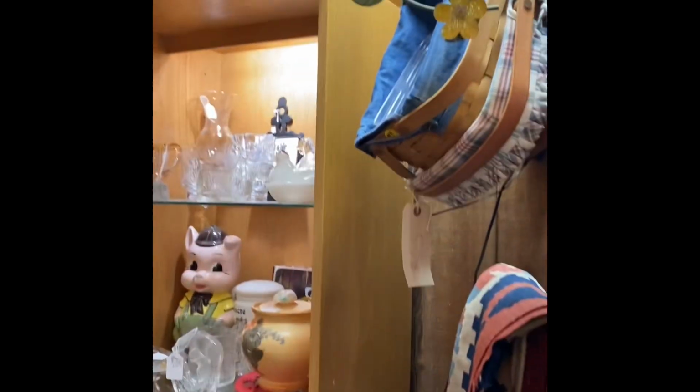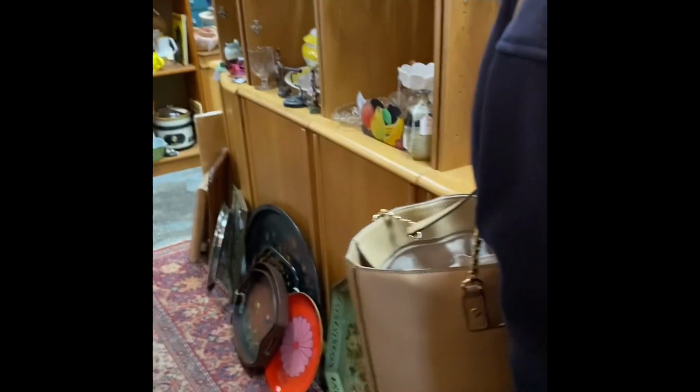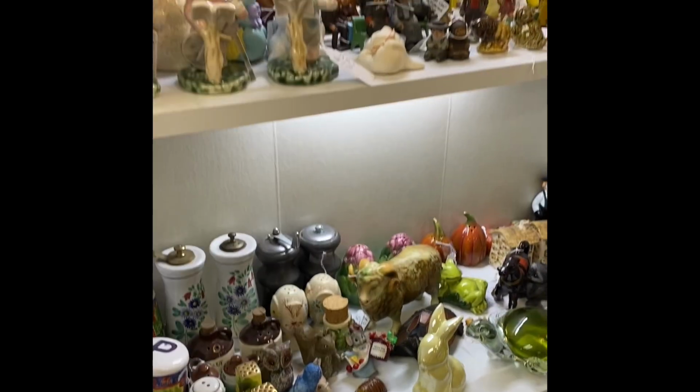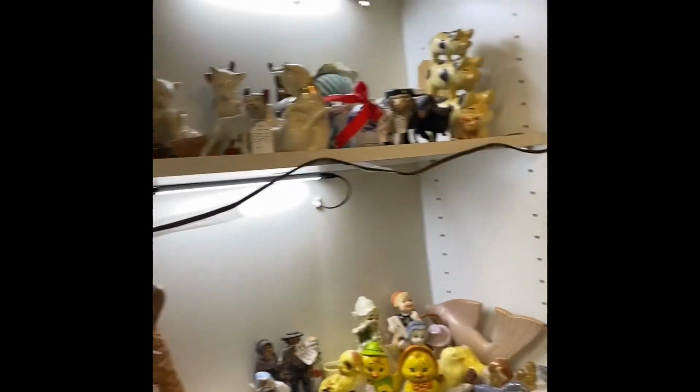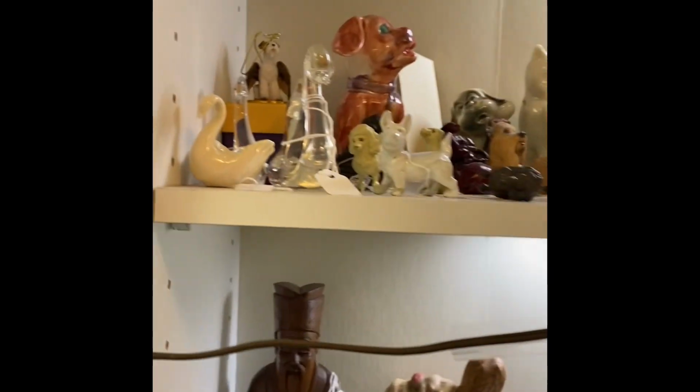How much is that little nesting hen up there? Look, right there. The nesting hen. $8. Yeah, that's about right. Yeah, see what people used to do. Look how little some of these knickknacks are.